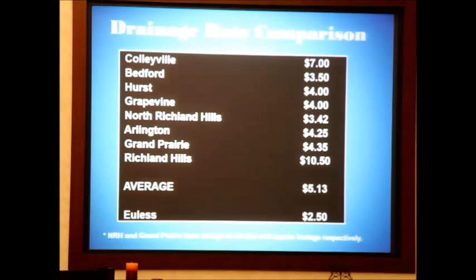This slide shows the drainage fee. Colleyville was lower on their water and wastewater, but they have the highest drainage fee. They're at $7. We have the lowest drainage fee at $2.50 compared to all the other cities.